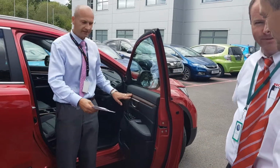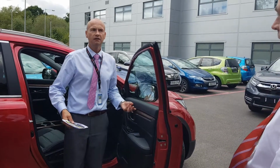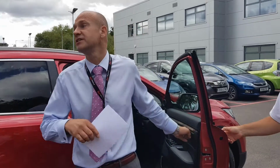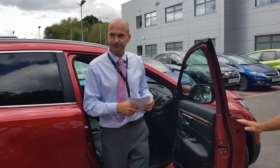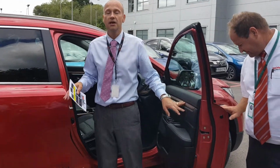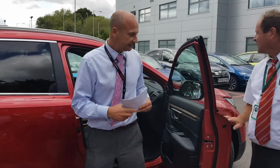When the doors open now, you can see our wood finish on there. What do you think? Lovely. I like it. Colin likes it. I bet there's somebody that probably doesn't like this. Right now all the cars are coming like this, but what we can do is when we have hybrid. Did I mention we've got a hybrid coming?